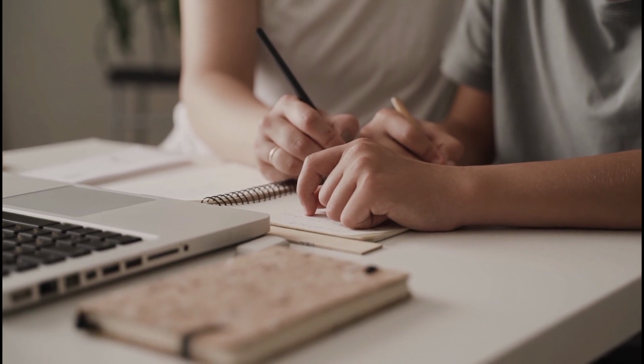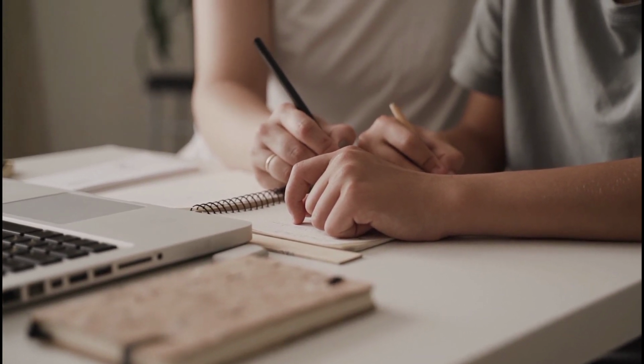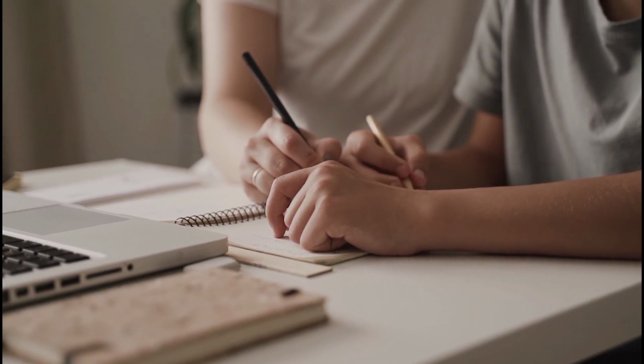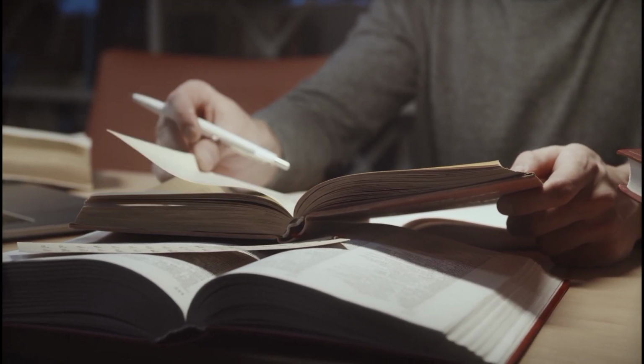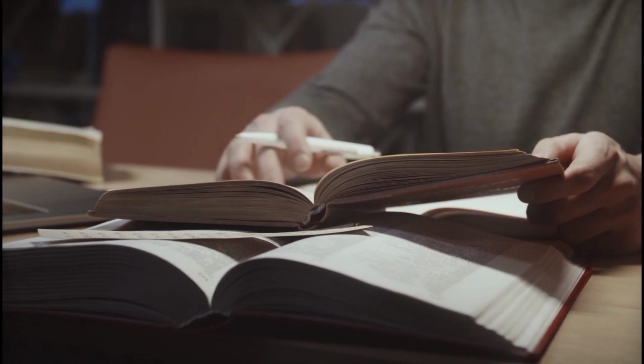Method 1. Pre-reading. 1. Make sure you understand the type of text you have. Ask yourself, what type of work am I reading? Is it information-based, like a newspaper, textbook, or manual? Or is it more creative or artistic, like a novel or short story?